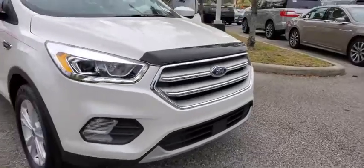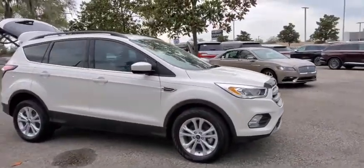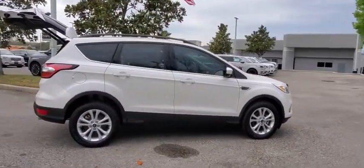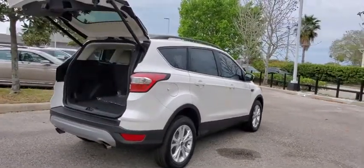Make a great choice today with the 2018 Ford Escape. Gas engines flex, tow, sip and go with Ford Escape. This vehicle has less than 200 miles. Here are some of this vehicle's great options.